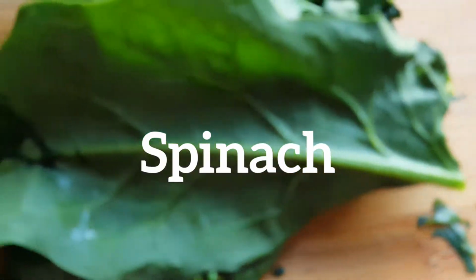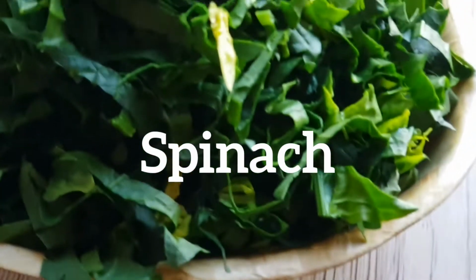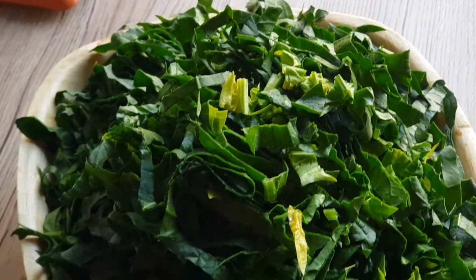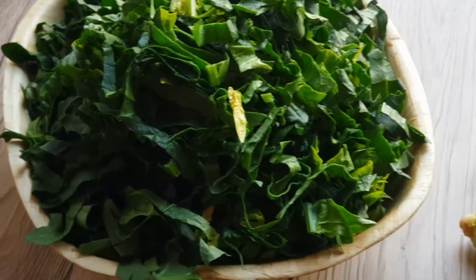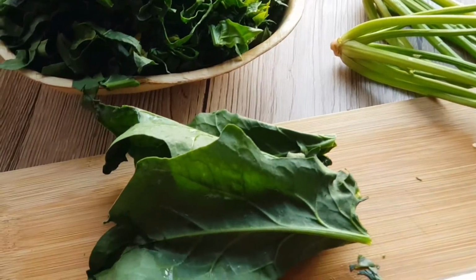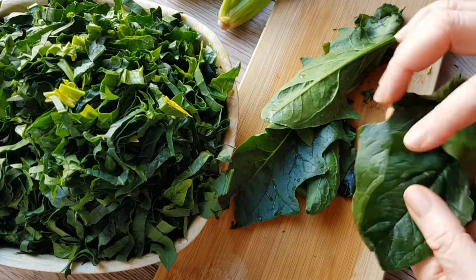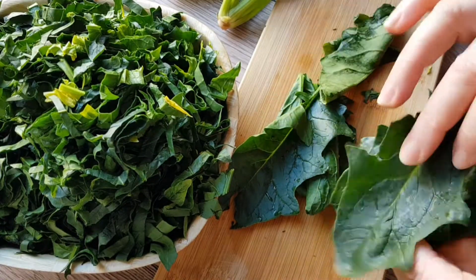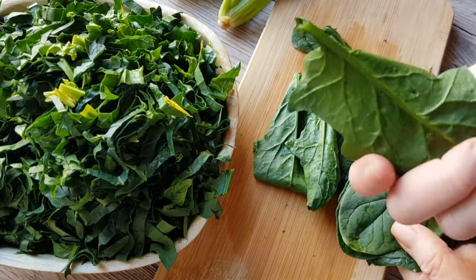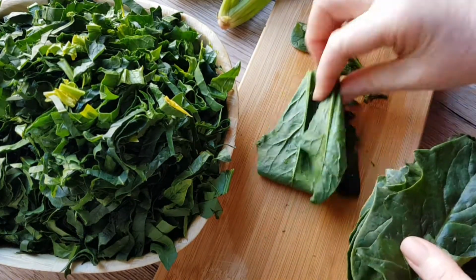Here you see me assembling some spinach for chopping up. So sharpen those knives and get your can openers ready because they are going to be handy. We are going to open up some cans because canned food is very, very cheap and it will really, really save on your costs.